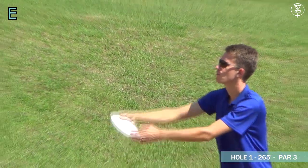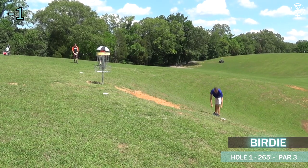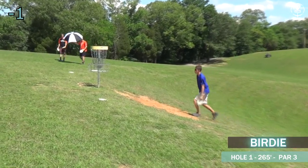Definitely, I'm sure that OB behind him got in his head. Maybe overthought it a little bit. Will makes good on his birdie.